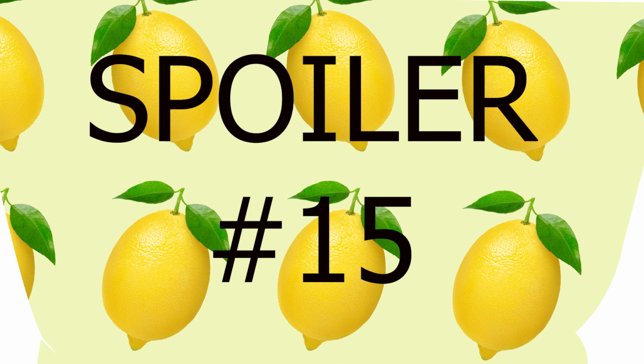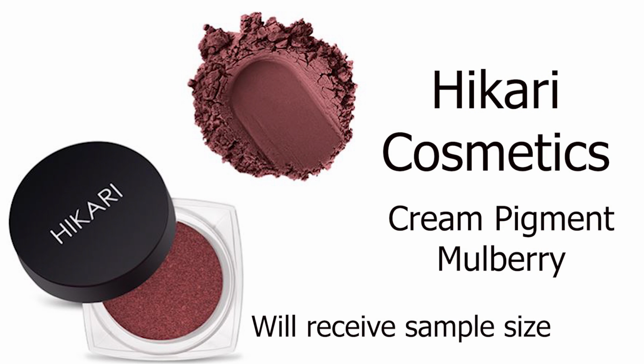Spoiler number 15 comes from Kerry Cosmetics. It's a cream pigment eyeshadow in the shade Mulberry. You can wear it alone as a cream eyeshadow, or you can wear it under a powder eyeshadow for a long-lasting, intense color. And this shade is beautiful. To intensify the color, I like to use it on my lid when I do a smoky eye.